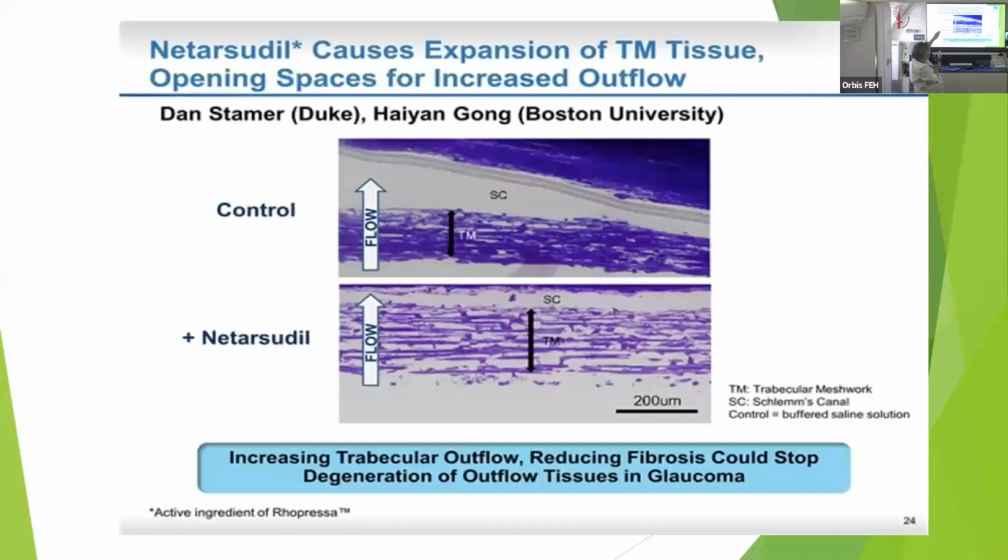Here's a study, some basic science on it, that shows you the difference in the trabecular meshwork. It's pretty impressive to see how it's pulling open the TM, maybe like Pilo used to do, but just once a day. So that's pretty cool. And if you were on this as a young person, is this going to preserve your TM function longer? Theoretically, it sounds like a good thing for our eye to be on this if you can be taking it.